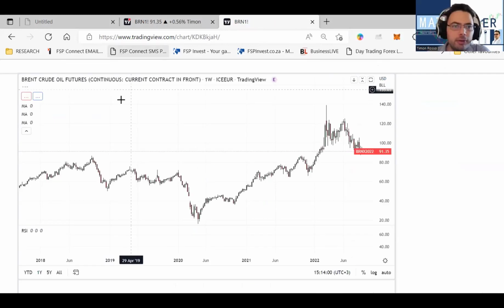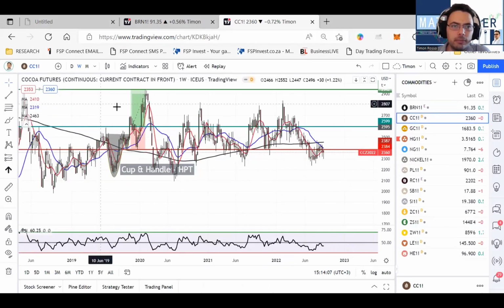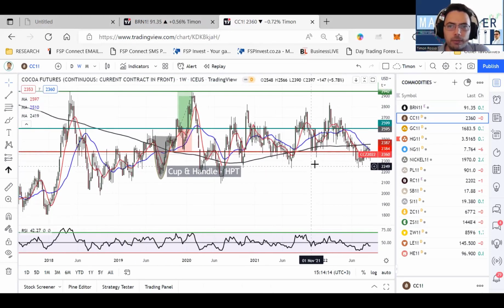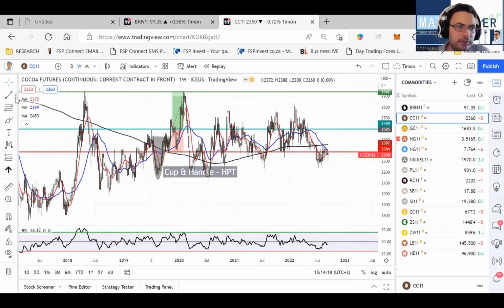We then have the next one, cocoa futures. This one almost hit my take profits, but what do we see here? This is a weekly chart. Weekly chart, I don't see anything. I just see a simple box formation.